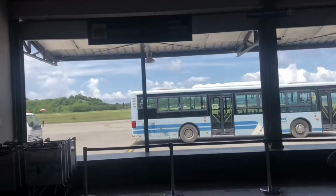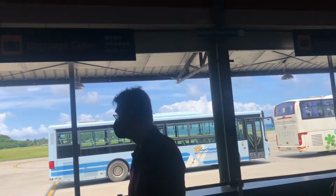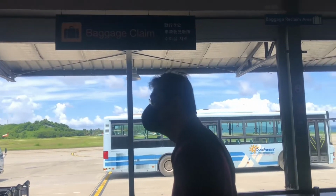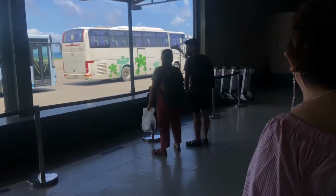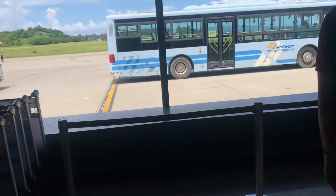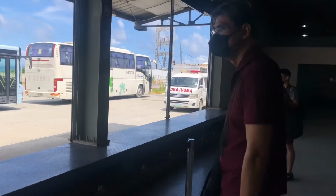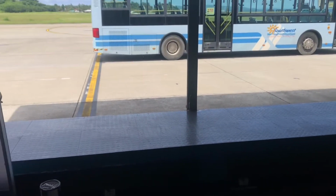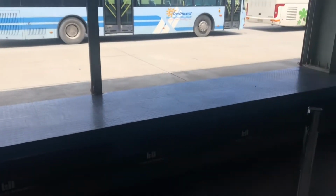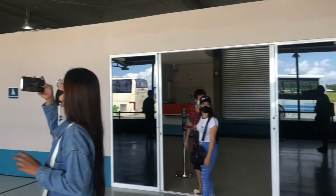We're heading now to baggage claim. Yeah, it looks like this is the same as before, pre-pandemic. I remember this, this very primitive way of claiming your baggage. It's still the same. They just put the bags down. There are no conveyors here, and no aircon.